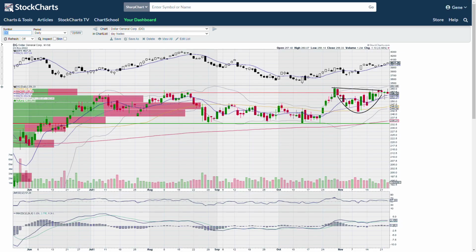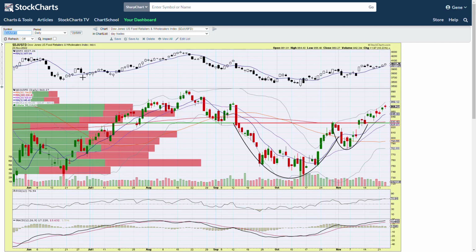Dollar General, I don't remember the earnings on this one, to be honest. Still under this kind of rough cup here. It's angled down, I don't really like that, but you can see it's basically just a base, and we have resistance here. We need to clear that resistance to be looking to go long there.